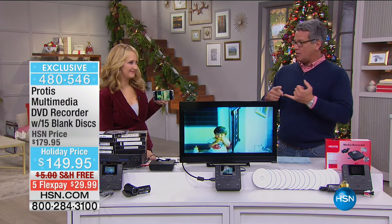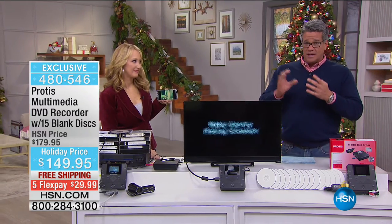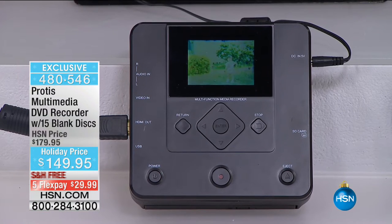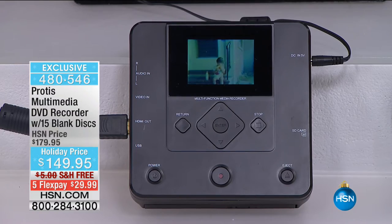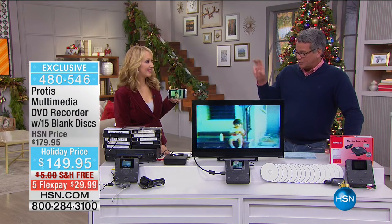That means if you've got old VHS tapes, maybe an old VCR laying around, you want to save those memories onto DVD, you can do it, but not just VHS tapes. With an AV plug, you can attach things, like camcorders, digital cameras, dash cams. Anything that you want to be able to turn onto a DVD, you can do with this wonderful little unit.